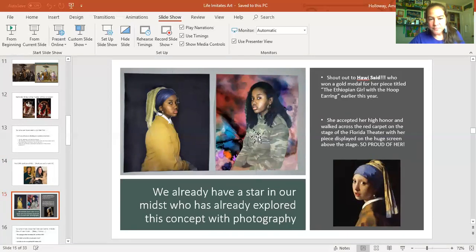Howie, October, November? So on the left, you see that she's recreating the original, and then on the right side, she did her own contemporary spin on it, where she's wearing a camo hoodie, gold hoop earrings, hair is down, curly, out, big, and the expression is pretty much the same. But she's saying this is a young girl back then. This is an Ethiopian young girl now in America. So I wanted to brag on her for a second.